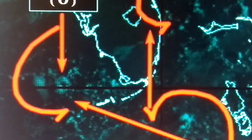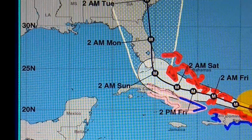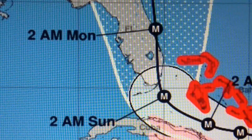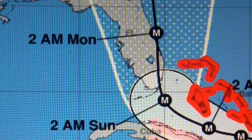And then if you saw our video back on September 7th, I believe it was, we talked about that there was nothing that said that high pressure could not build a little bit stronger and push Irma a little bit more to the west-northwest and get in that position. And then here is the National Hurricane Center forecast track on September 7th, showing a major hurricane coming in and then going over South Florida and then working its way up to the East Coast.